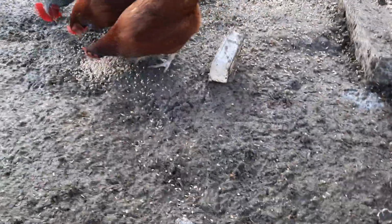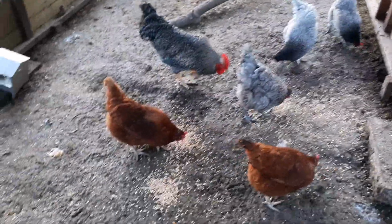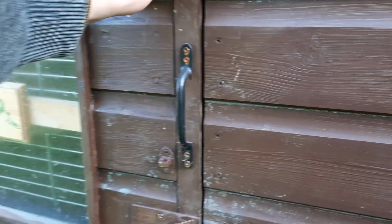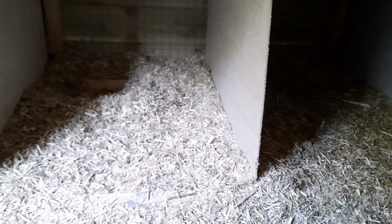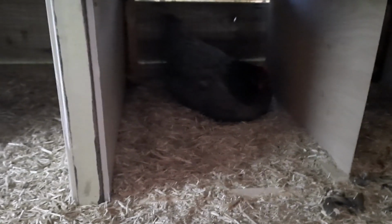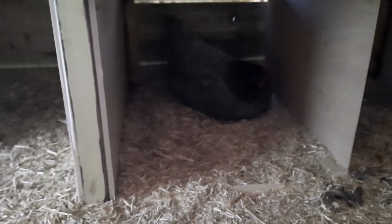I'm guessing she's laid on the nest box, producing an egg. We'll find out shortly. Let me get the feed sorted out, and we'll pop in the coop and take a look. Well, let's take a little look and see. Oh, nothing there, nothing there. Ah, there we go, look. Now, I wonder if that's because she's broody or because she wants to lay an egg. Because she's not making the normal clucky cluck sound that they make when they're laying. Got 3 eggs in that one.